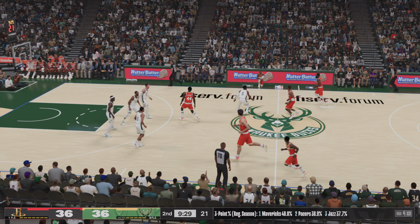Murphy dishes to Malone. Kicks it to Harden. Three-pointer. Antetokounmpo pulls it in. Giannis has got 14. Yep, 14 rebounds for him tonight. Wow. Rockets trail by five.